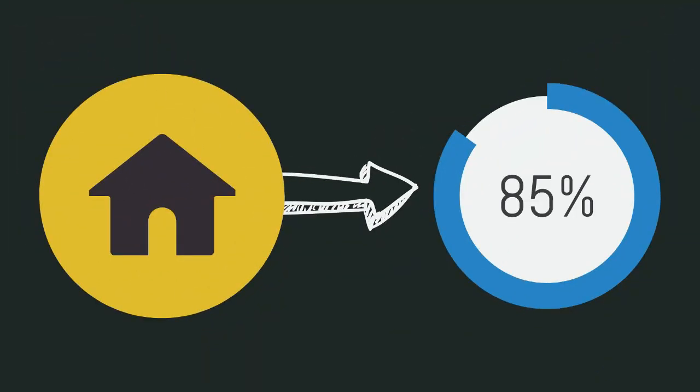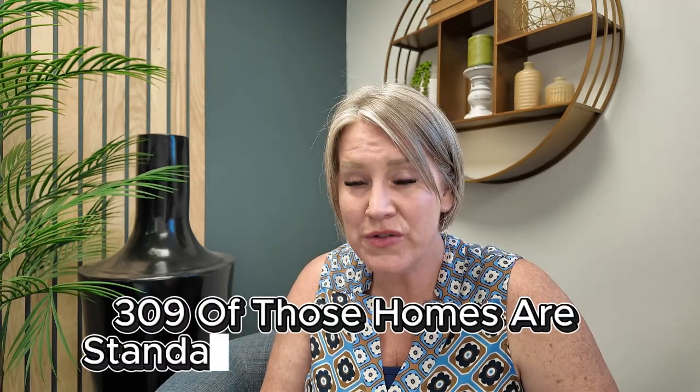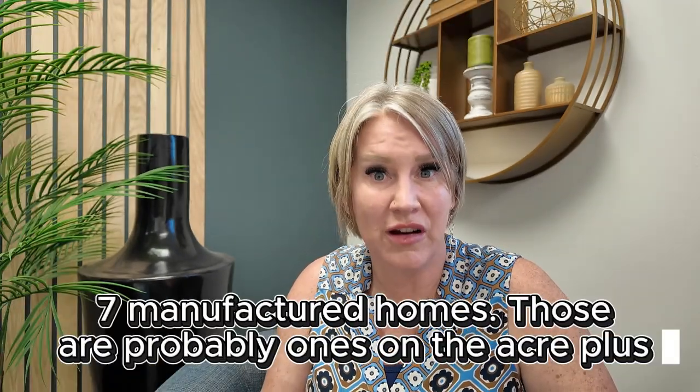About 85% of those homes across the board are owner occupied and have an average of 2.6 household members. There's not a ton of inventory. I came up with 322 homes. Now, when I pulled the listing specifically for this 85086 area code, 309 of those homes are standalone stick-built homes, no condos, 7 manufactured homes, those are probably ones on the acre plus, and 6 townhomes. So the bulk of what's out there is standalone homes in a subdivision.